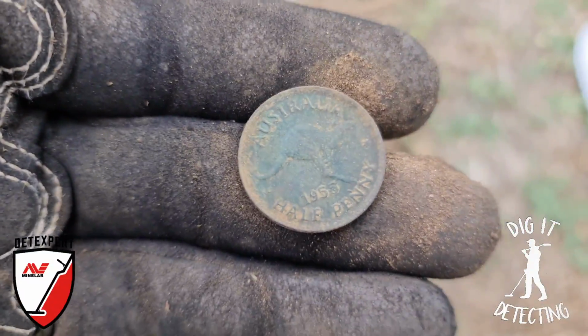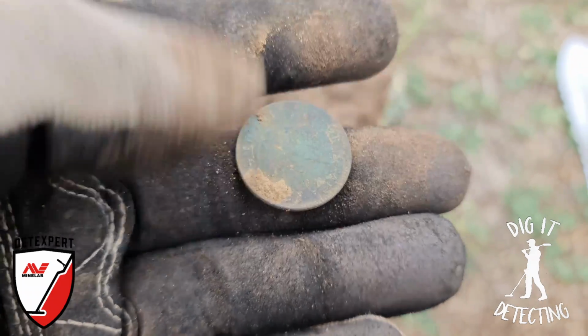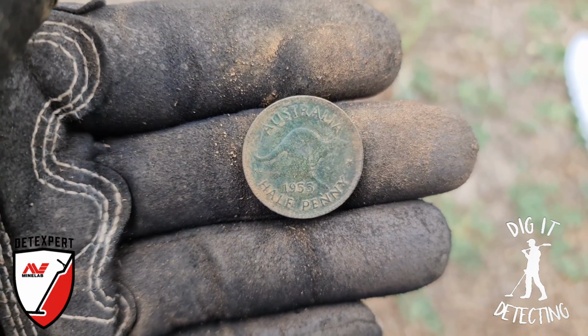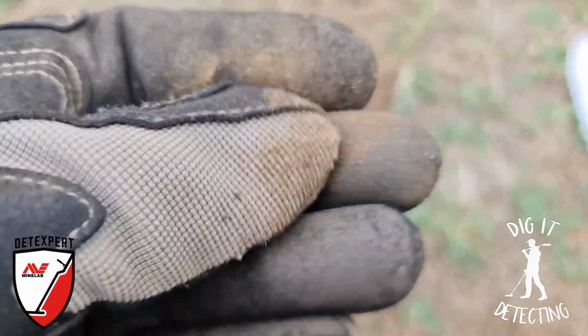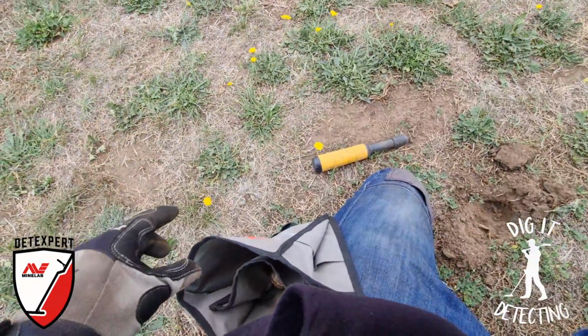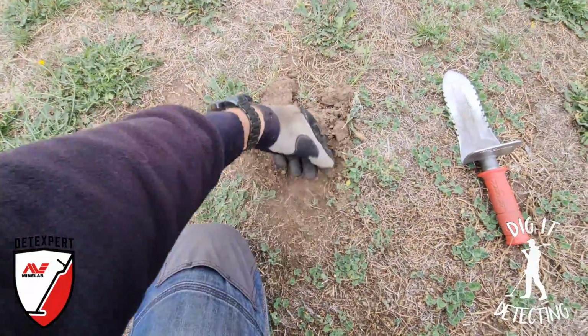Amazing the condition they are coming out in from this soil. It's very sandy, loamy soil out here, so look at that patina, would you? 1955, a beautiful Australian kangaroo half penny. What a cracker of a coin. Another one for the collection and to show the landowner here once we're finished today.